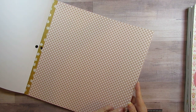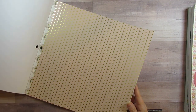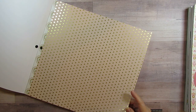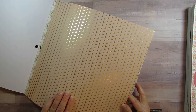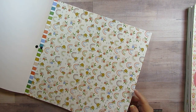And I love a gingham. This one's a diagonal gingham, if that's what they call it. I have no idea. And this is super cute, the little gold hearts on the peachy pink paper. And then the real pretty rainbows, real good. I like the colors.